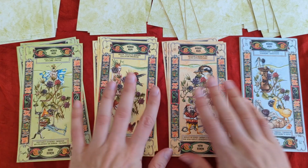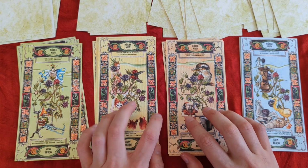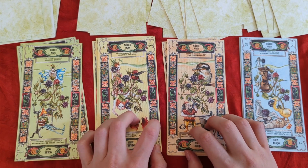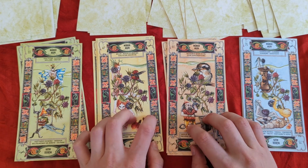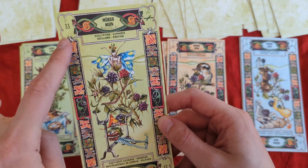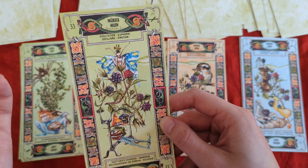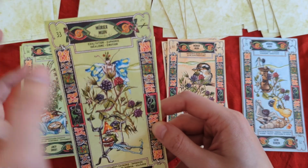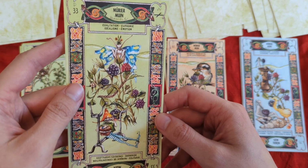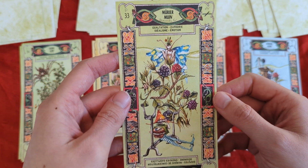And then the other peculiarity about this deck, if that wasn't already too many, is they don't really differentiate between court cards and the rest of the suit. So it just continues on. So now we're at number 33, which would normally be the page or the 11 of swords. And so here again we see bramble. So bramble is going to be the tree that represents all of the pages.